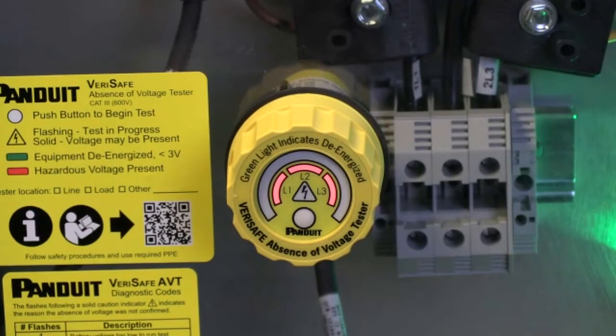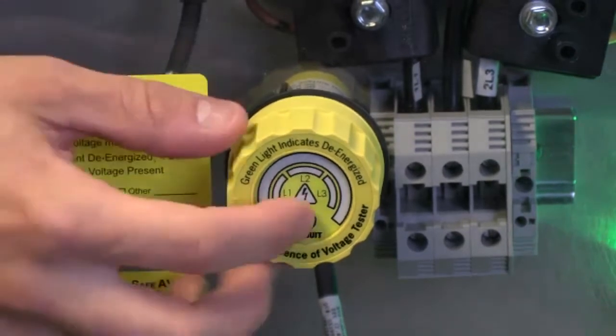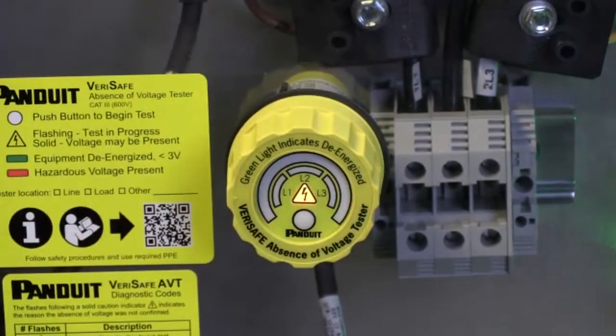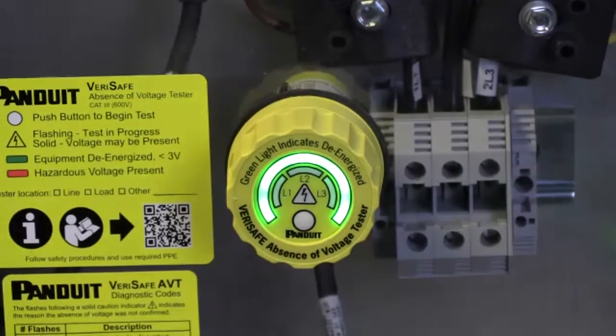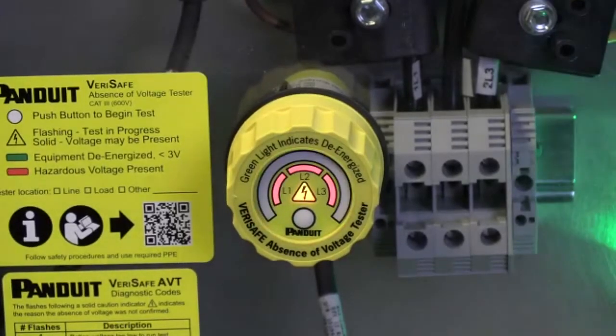Now I'm going to throw my disconnect and turn the AC power off in this system. You'll notice the red LEDs go out, but this is not enough to prove absence of voltage. I'm going to run this test. I did it too quickly, so hang on one second. I'm going to repower it because I waited too long.